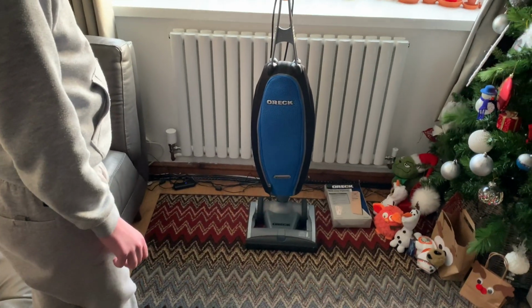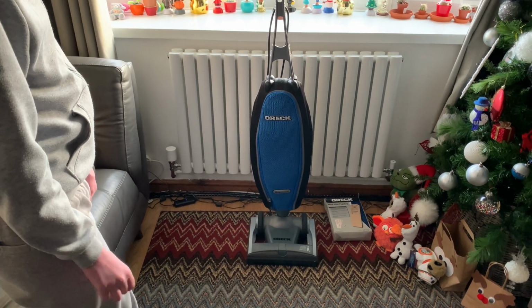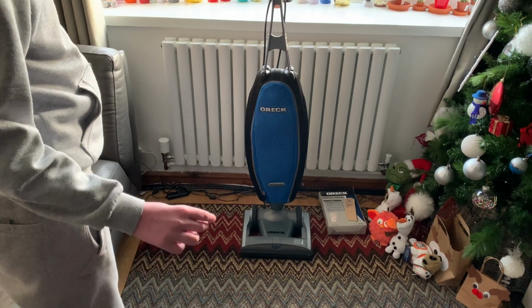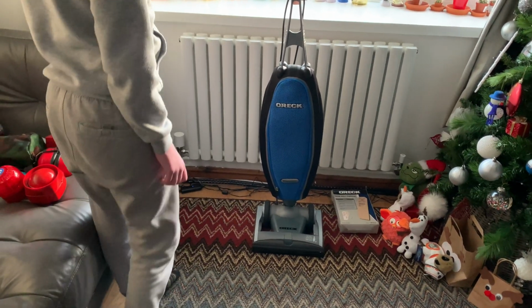But this is actually, I would say, in my top 20. This is my top 20 favourite vacuum of all time. Quite a unique machine, actually.